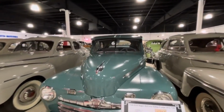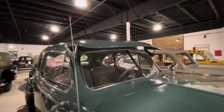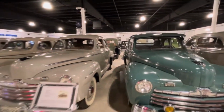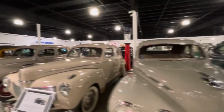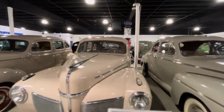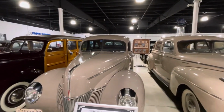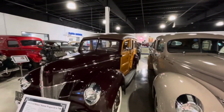1946 Ford Super Deluxe sedan. That one's got like the little visor off the window, or above the windshield. Almost like giving you a shade. Looks like also a 46 Ford Deluxe Coupe. 1941 Mercury 8 4-door town sedan. This is the Deluxe 4-door sedan. And we got another Woody right here, and this is a Ford Deluxe station wagon.